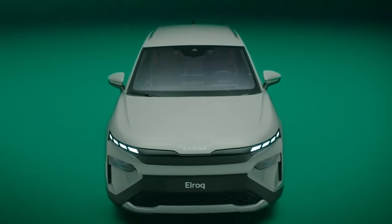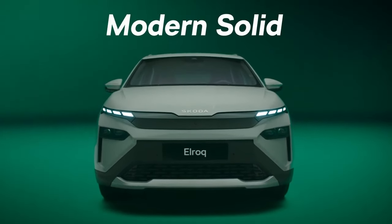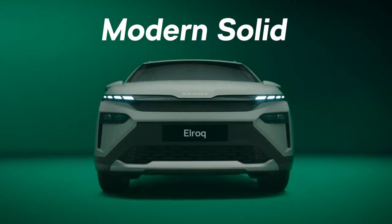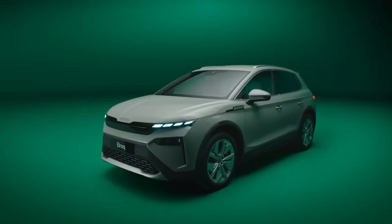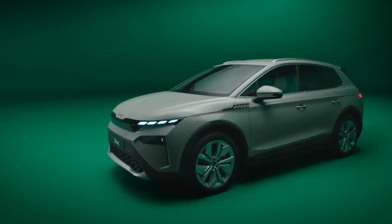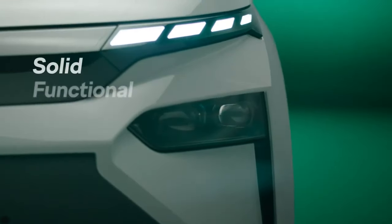What's more, the Elroq marks a significant milestone in Škoda design. We call it modern solid, setting new standards in aesthetics and functionality. Now let's have a closer look at the design of the all-new Elroq from Škoda. This car is the first car in our lineup that contains our new modern solid design language with the keywords solid, function, authentic. These are very important for us.